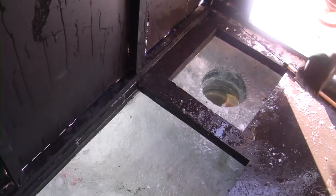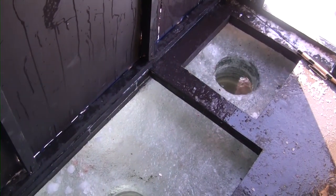You need to go outside. Neat. You put the whole bucket outside. That way he won't get back down the hole. All right. Let's have a look.